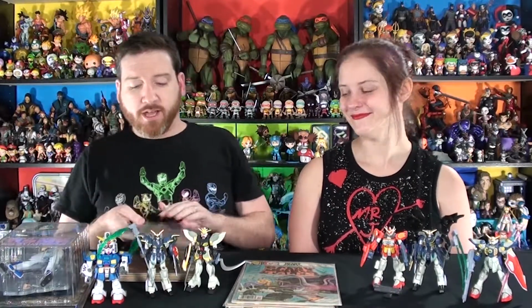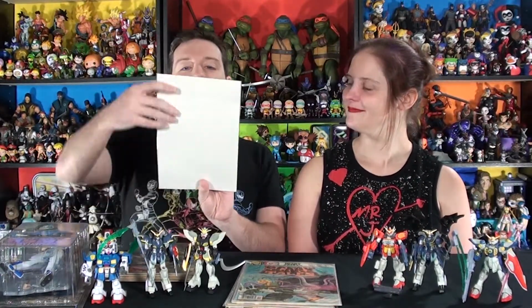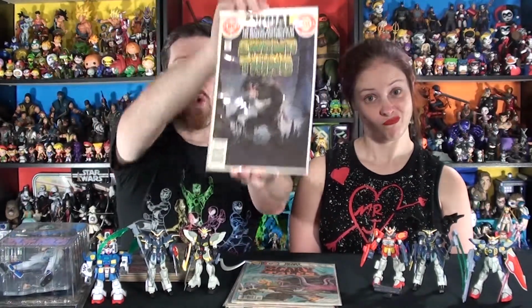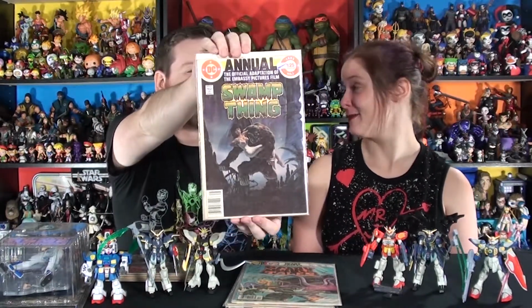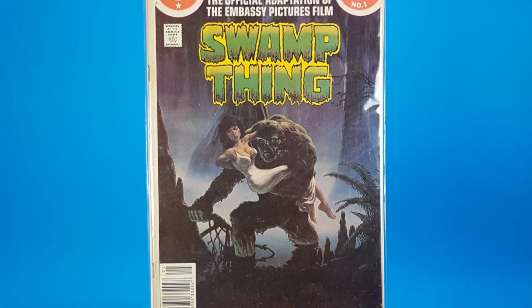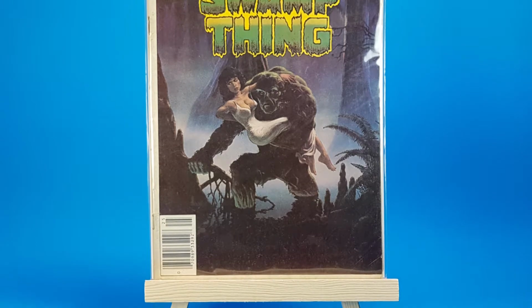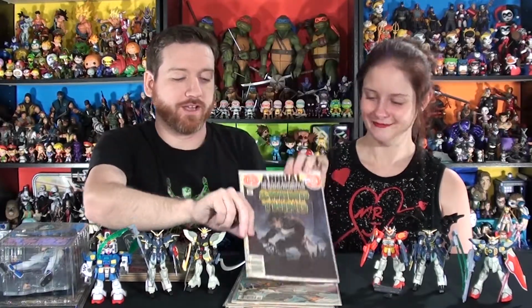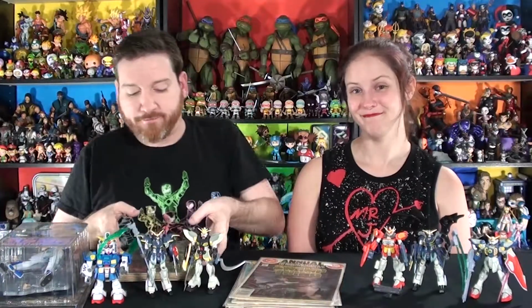These were my favorite pickups of the comics, though. I picked up an annual of the official adaptation of Embassy Pictures film Swamp Thing. Say that 10 times fast. I just decided to say the whole thing. I don't know why, but it's the annual, and the cover is the movie Swamp Thing. It's the same poster art for the original Wes Craven movie. So I got that. I'm a huge Swamp Thing buff.